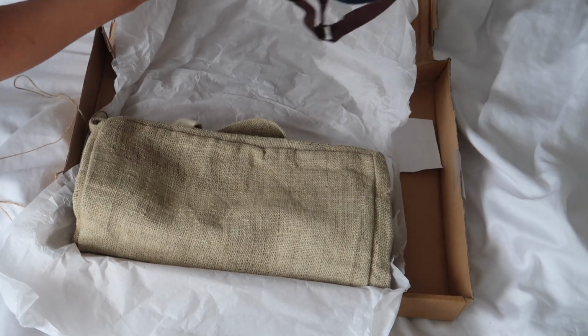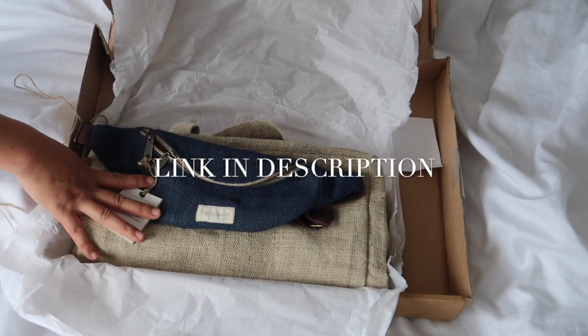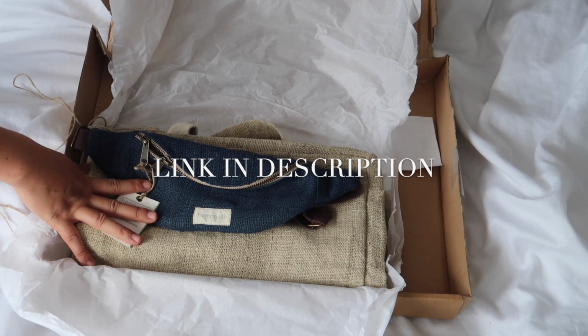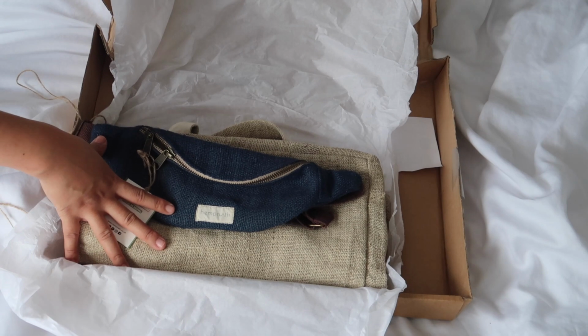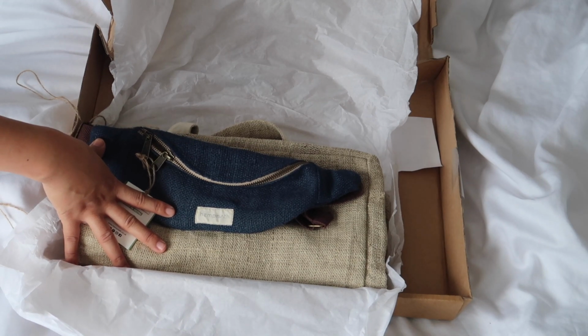Thank you so much. There are only 2 items, but I feel like I'm gonna get a lot of wear out of them. I can't wait to incorporate these 2 bags into my wardrobe. I'm really grateful you guys got in touch with me.